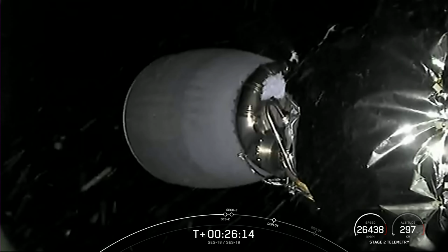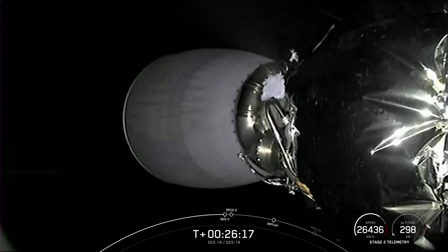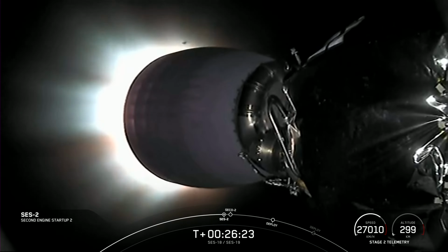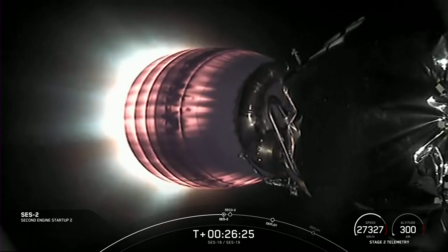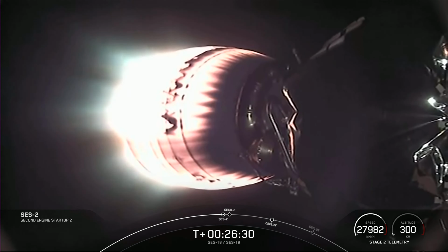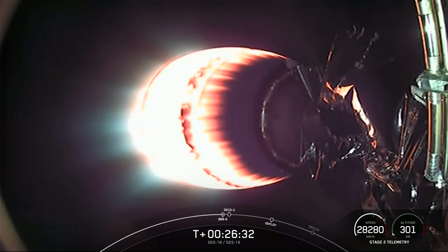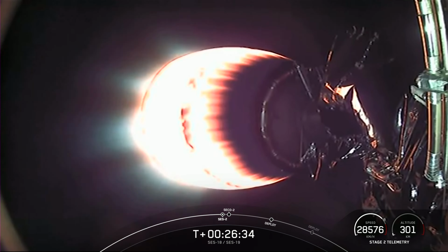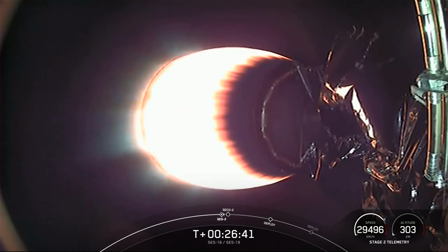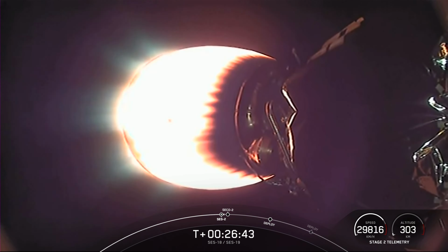There's a view now of that second stage, standing by for SES-2. There we can see on your screen, SES-2 is underway. As I said, this burn will last less than a minute. And as mentioned previously, today's mission marks SpaceX's 9th SES launch. SES is a satellite telecommunications network provider that supplies video and data connectivity worldwide.